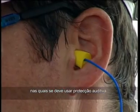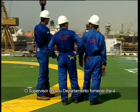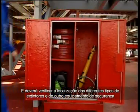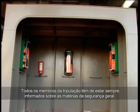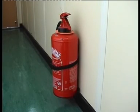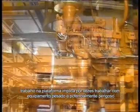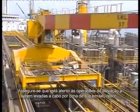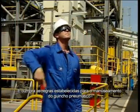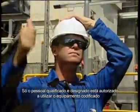Safety at work. You will receive details of your job description and specific day-to-day safety matters from your department supervisor. And you should check the location of different types of fire extinguisher and other safety equipment. All crew members must be aware of general safety matters at all times. Work on the unit often involves heavy and potentially dangerous equipment. Make sure that you are aware of lifting operations above your head and around you, and obey the rules regarding air hoist man riding operation. Only trained and designated personnel are authorized to use the coded equipment.